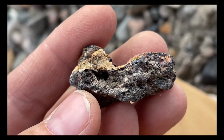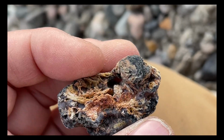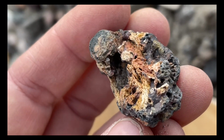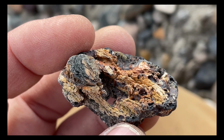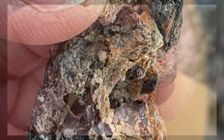This is a beautiful little piece of lava, and it's super, super lightweight. It's got cool colors on it, and it is the evidence from volcanoes that erupted here in Montana, 100 million years ago or so. So neat.